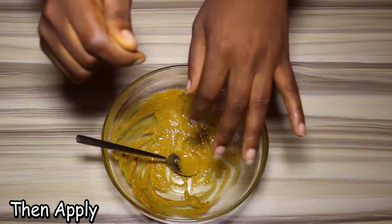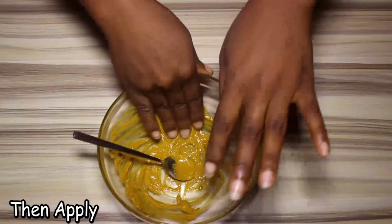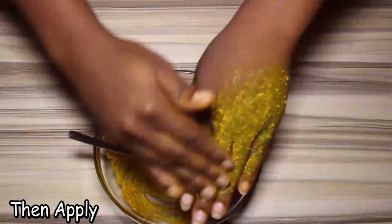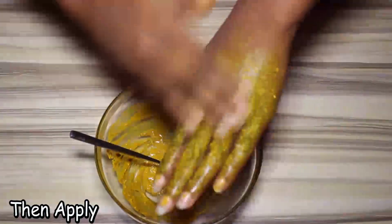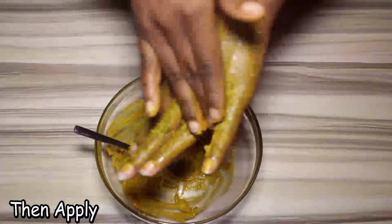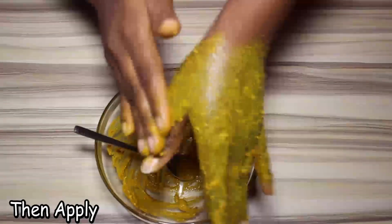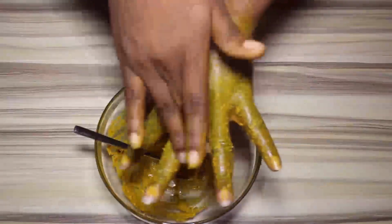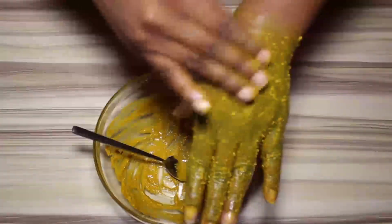But don't forget that this remedy is for your face. Make sure when applying this remedy on your face, you avoid the fragile skin area around your eyes. Then you have to leave this for 20 minutes. I'll see you after 20 minutes.